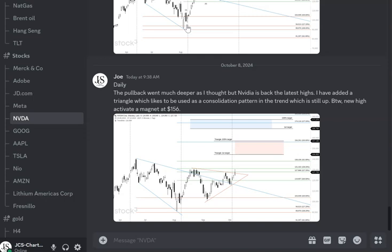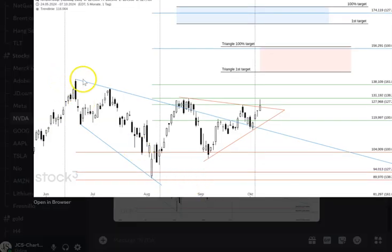We're gonna run through a couple of stocks I updated recently. This is Nvidia, the daily chart. You see in blue that descending broadening wedge. I consider that as a consolidation pattern in the main trend.